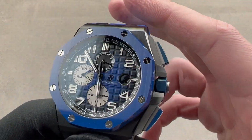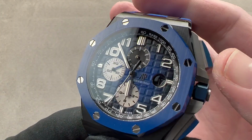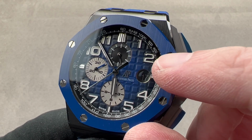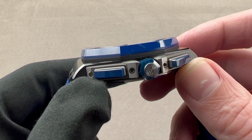Because it is modular, we have a magnifier so you can easily see the date, because the base movement has the date, and then there's a chronograph module on top of it, so you're actually looking through a tunnel down to the base movement underneath the chronograph module. That's always been the case with the Royal Oak Offshore.